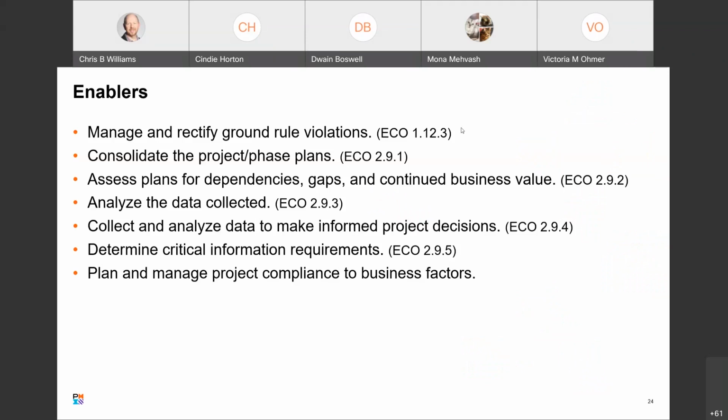All right, so let's see. So enablers. I'm not going to read through these, because we've got a lot of slides to break these down, but you can see where these enablers are at and where they fall into if you want to reference them on the reference guide.